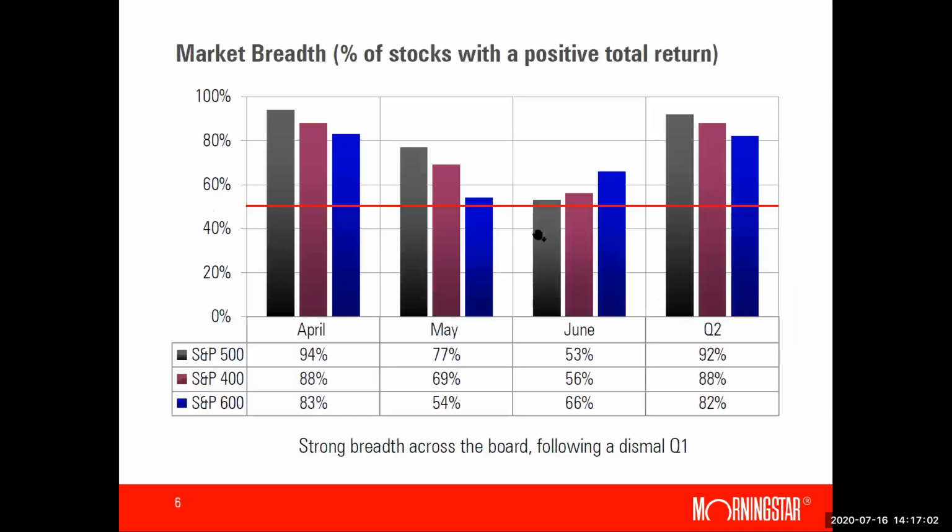Here we're going to be looking at market breadth. So this is the percent of stocks with a positive total return. Just to give you a little bit of background on how I calculate this, I don't care if it's up 100% or if it's up 0.001%. All I care is the fact that it is indeed positive. So you can see the S&P 500 had breadth of 92%. So that means 92% of the 500 names within the S&P 500 were positive, which is fantastic breadth. S&P 400 is up 88% breadth, and the 600 had 82%.